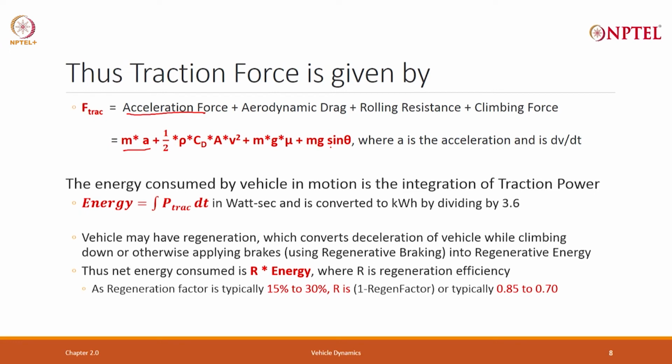Suppose the vehicle is moving at a certain speed and you are applying the brake to decelerate. In a normal vehicle, in a petrol vehicle, when you decelerate, you apply a brake, what happens? It was moving at a certain velocity, so it had a certain kinetic energy. Now, this kinetic energy will be lost as heat. The brake will produce heat and it will be lost as heat. That much energy is lost. You can't do much about it.